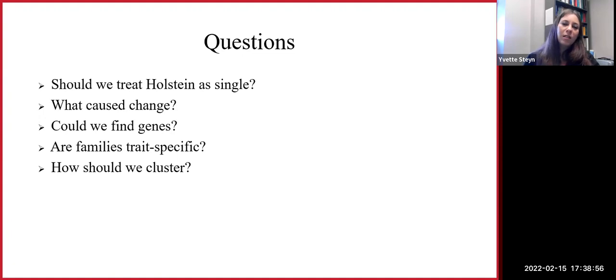This brings about other questions. So we treat the Holstein as a single breed, but is that appropriate? Should we treat it as different breeds? While I have shown that there's change, I have not determined exactly what caused what change. Could we find genes with this? I feel like we can, because if some markers change dramatically in all families, surely they're important to all. If they change in specific ones, they might be important for something specific. To truly see whether this happens, we would have to compare this to random situations, because some of these changes will be due to drift, not necessarily selection.